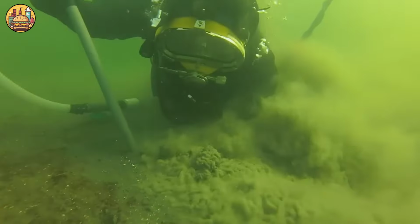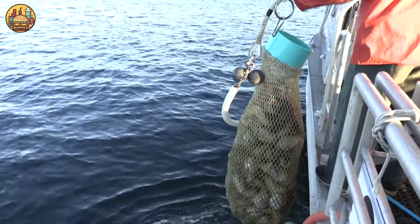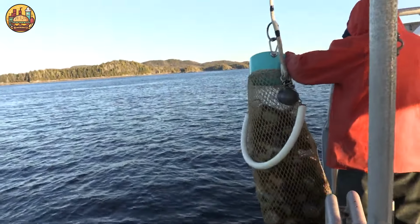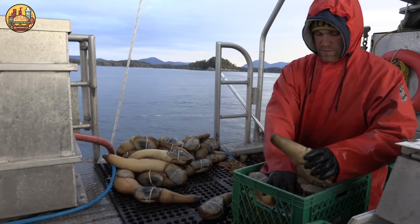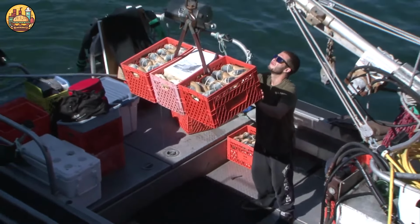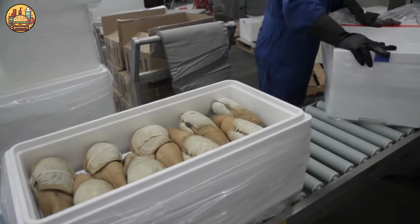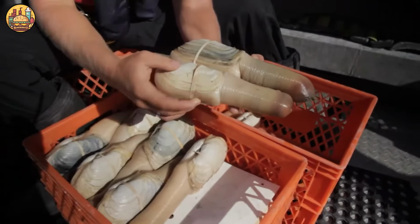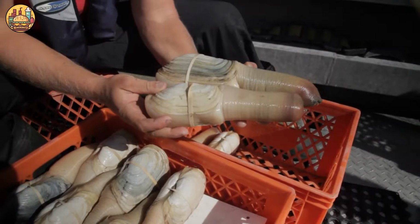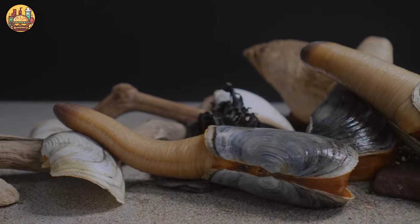Geoduck, a giant clam with a unique appearance and high value, is not only a delicacy of North American coastal waters, but also an intriguing industry. While Canada is known for its deep-sea geoduck farms, the U.S. takes a near-shore approach, using creative and efficient harvesting methods. Let's dive into the fascinating process, from breeding and nurturing geoducks to the careful harvesting of these delicious clams, all done with skill and precision.